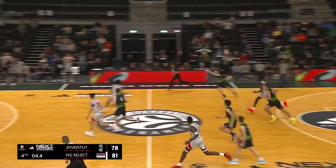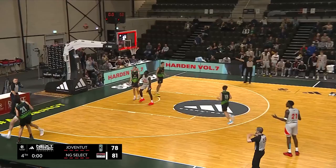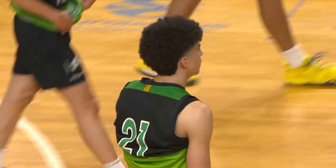What a poor pass from Giovannetti. It's given them a chance. It won't go. They'll have to take it outside and they're out of time. And the select team hang on by their fingernails for a huge win against one of the preseason favourites, Joventut Badalona.